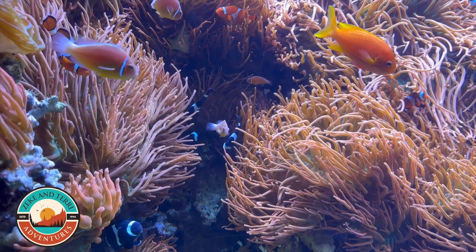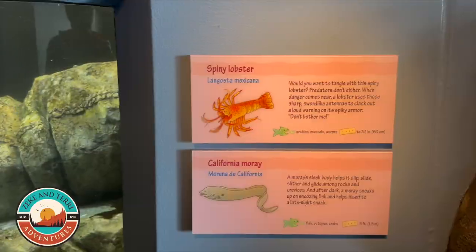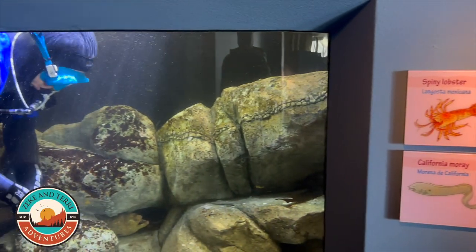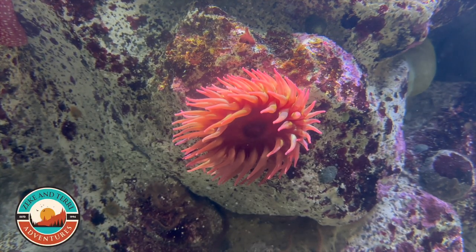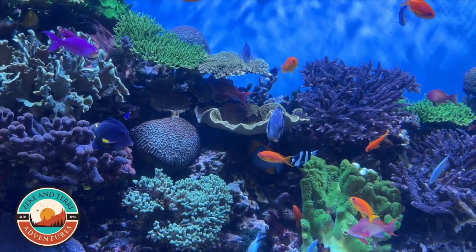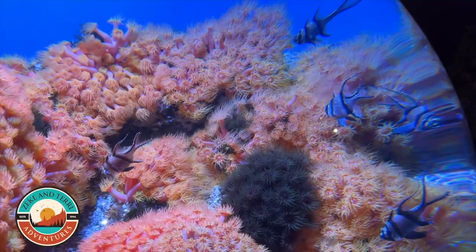We found both Nemo and Dory, but couldn't find Hank, the seven tentacled octopus, or more accurately, the septopus. Hank is fictional. You know that, right? Of course I do. The aquarium does have an eight tentacled giant Pacific octopus, but it was in hiding when we went looking for it. How does one lose a 150-pound octopus? The tank wasn't that big.